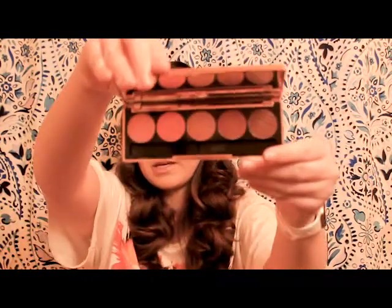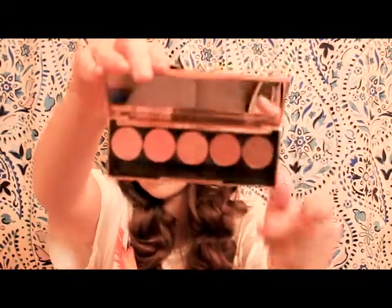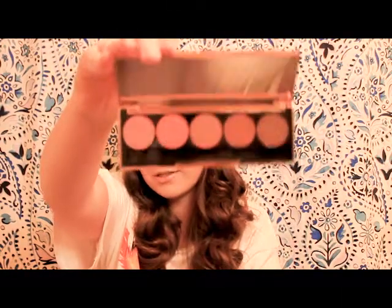And then this is the Dose of Colors Sassy Siennas palette. What shade is this? I don't think it says. It doesn't say. But I got this in a BoxyCharm as well. And I feel like they're just all the same color for the most part. There's just not much variety. You've got 2 browns and 2 peaches. And then one in between.